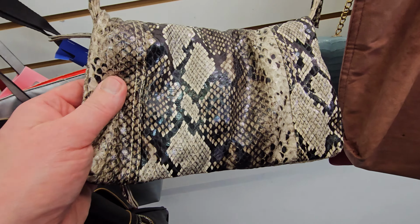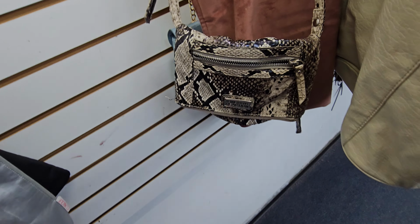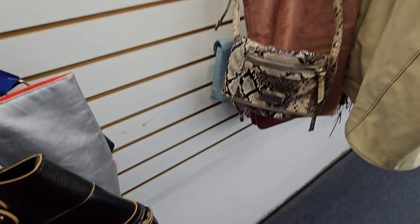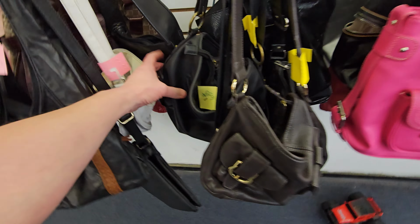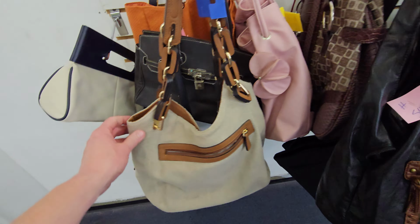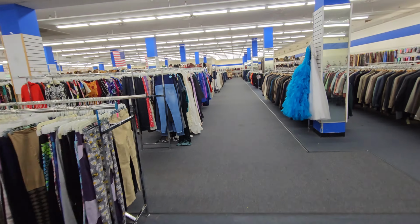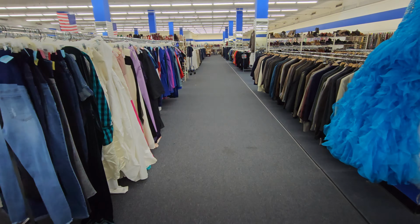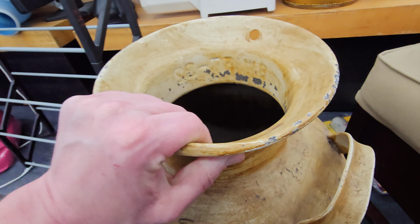Is this a hidden? Let's see. Kenneth Cole. Let's go check out the Whatnots Doodads Trinkets. See what they've got. Let's see. Oh my gosh, this is heavy.